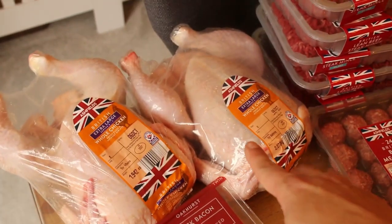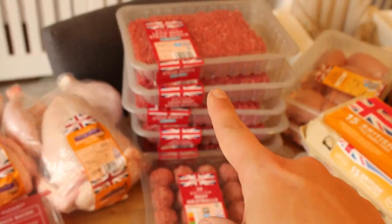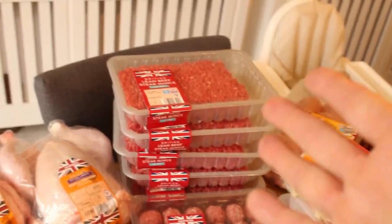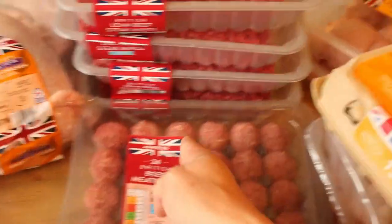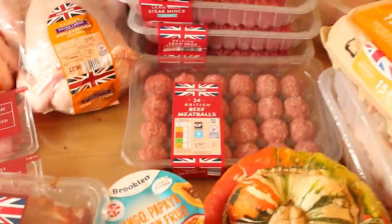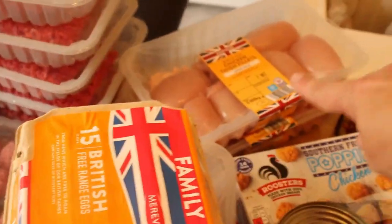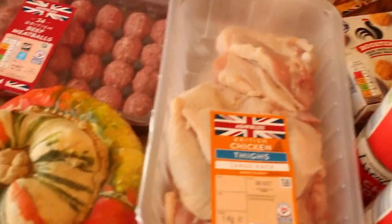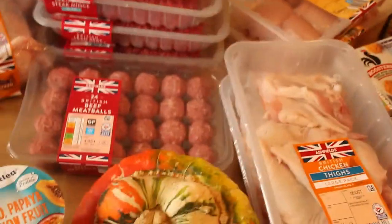2 whole chickens for dinners. I have 5 packs of the 750 gram lean 5% mince, but that should give me about 7 meals. I bought a pack of beef meatballs, but that would be for 2 different meals. My kids love spaghetti and meatballs, so we would have that. I bought 2 packs of chicken thigh fillets and also 2 packs of chicken thigh skin on bone in pieces.